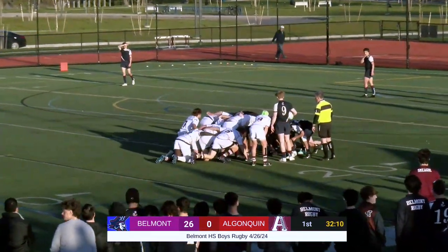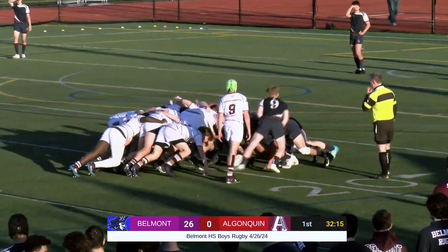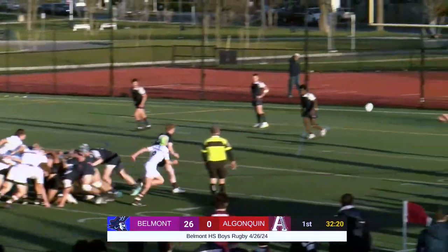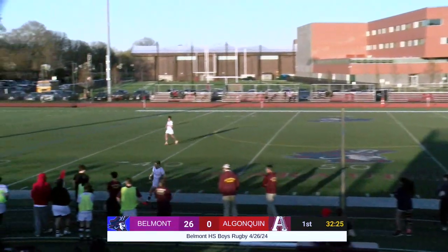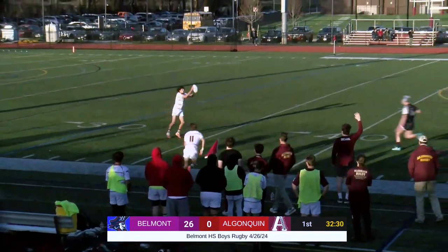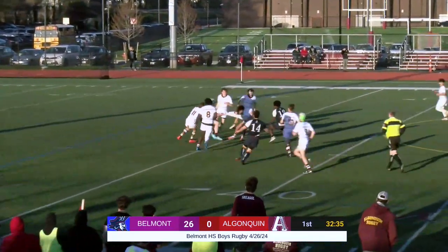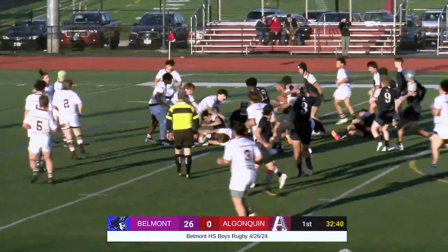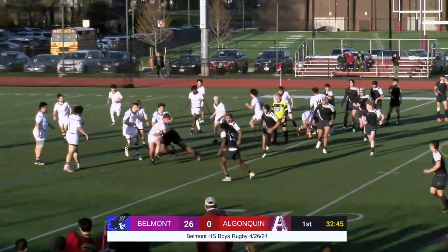And scrum down. Belmont controlling the scrum. James feeds the ball back. Nice kick. Good clearance, finding touch all the way out. Let's go, Joshua! Let's go! Josh Christensen with a beautiful covering run down the field as Algonquin put that ball in quickly from the touch.